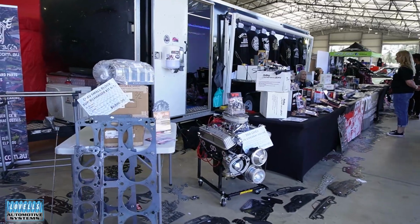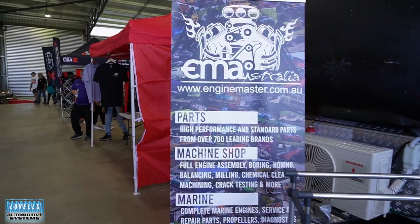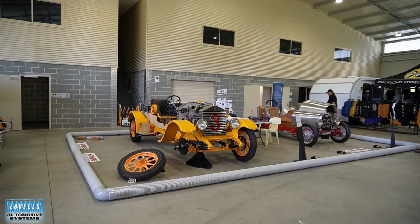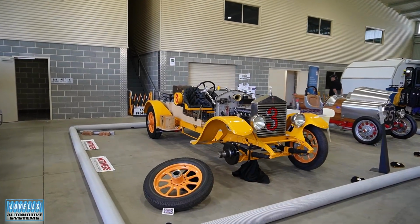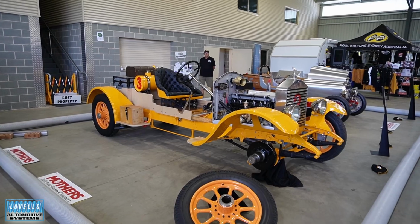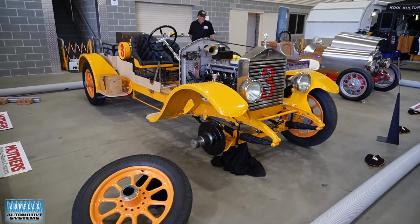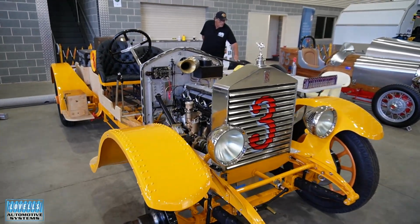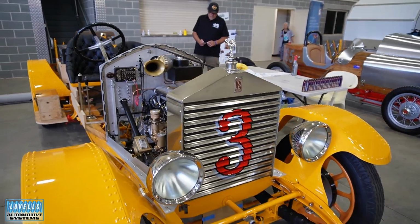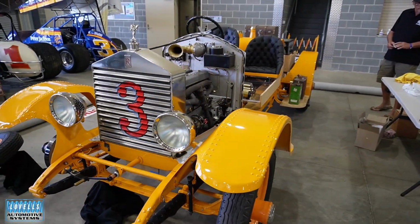So I've moved down to the other hall now. So these are the traders. I was having a chat to Engine Masters, and then these, I'm not sure whether either one or both of these were at the Hot Rod show up in Sydney last year, but I don't know what it is, whether it was my dad used to do these sorts of cars and things, but it always interests me the way they go about it and the finer detail on getting that real traditional look in a late model build.